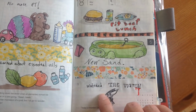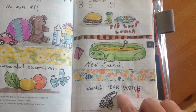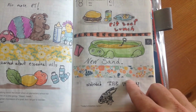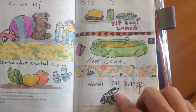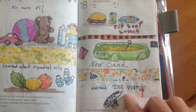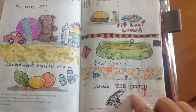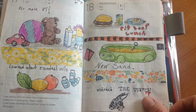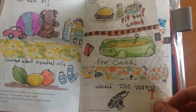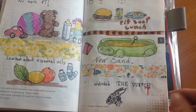My husband and I watched The Witch. We had meant to see this in the theater and just didn't get to it, so I caught up with it on DVD. We really enjoyed it. I had a lot of friends who had kind of mixed reviews of The Witch, and maybe it helps that I went into it with low expectations because so many people I know didn't like it. My husband and I both really enjoyed it.